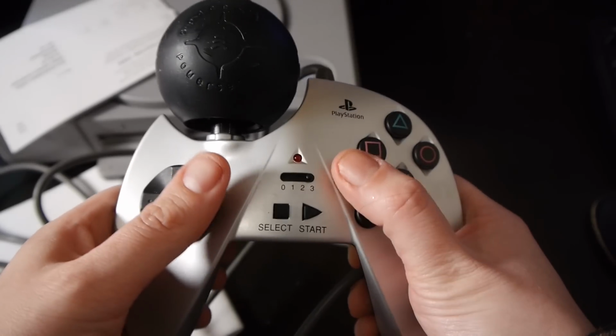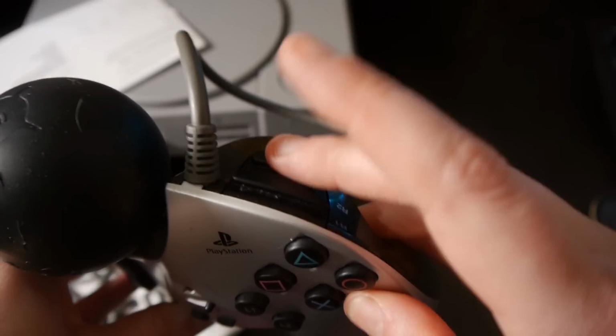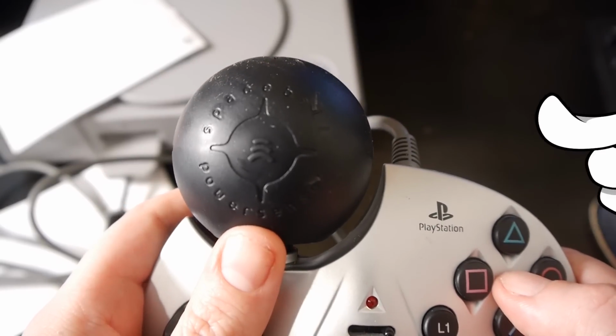The D-pad is really nice. It's the perfect amount of springy and spongy, and that's the same for the buttons actually. These R buttons are way too close together even for my slim and delicate fingers though. The whole thing feels like it's solidly made, but let's look at this friggin' orb thing.